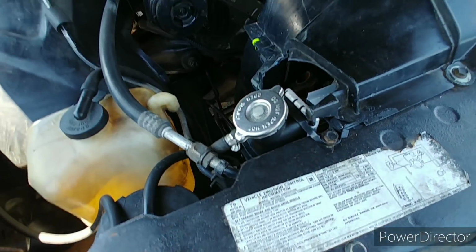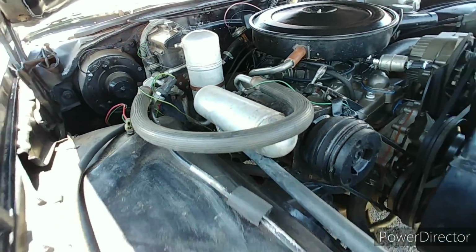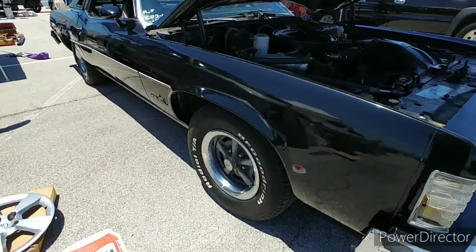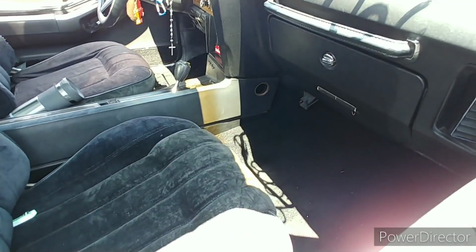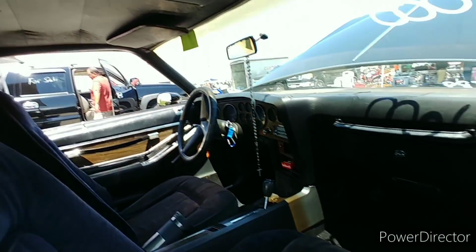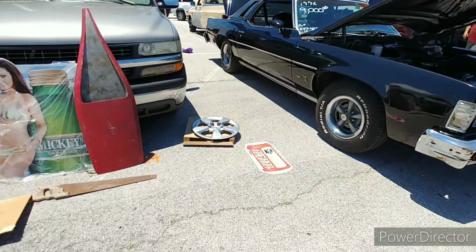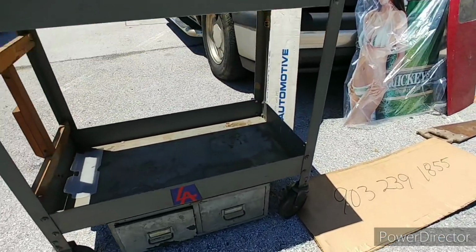400, 1976. I got two of these 400s. Ooh, she got buckets. I wonder, does he swivel? Decent. That's interesting. I never seen one way down here like that.